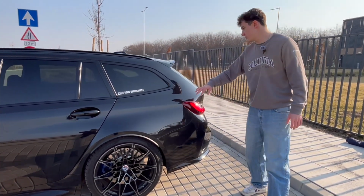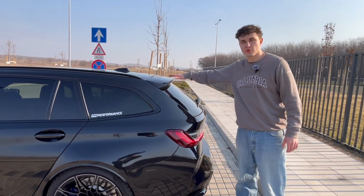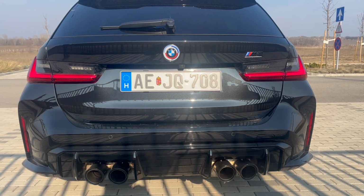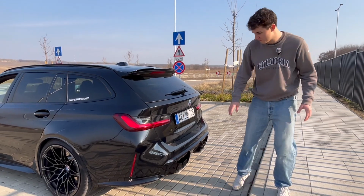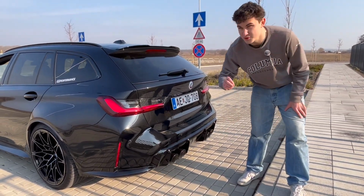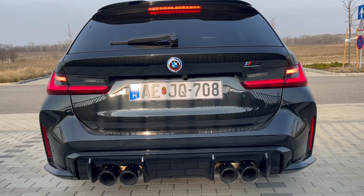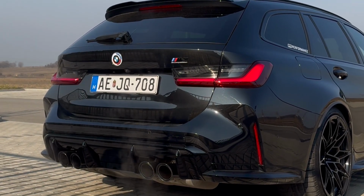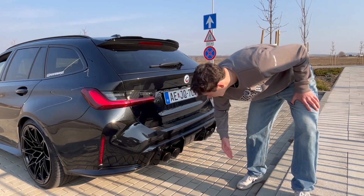And when you come totally round, you've got this really cool spoiler and a huge back end. It's very, very wide. You've got 4 tailpipes which produce an amazing sound. Nearly my whole hand fits inside them, which is crazy.